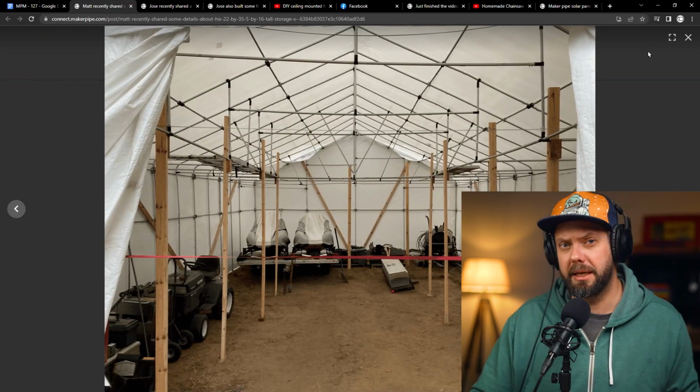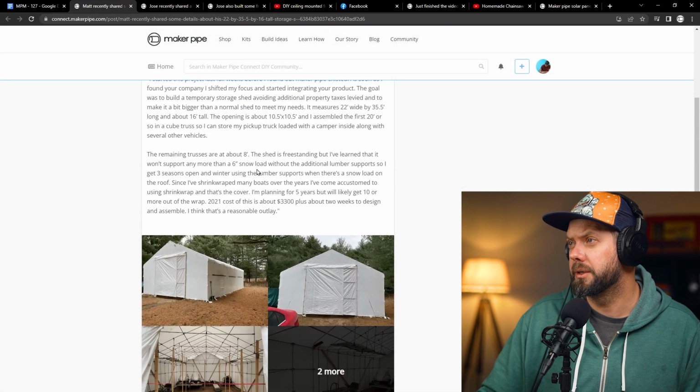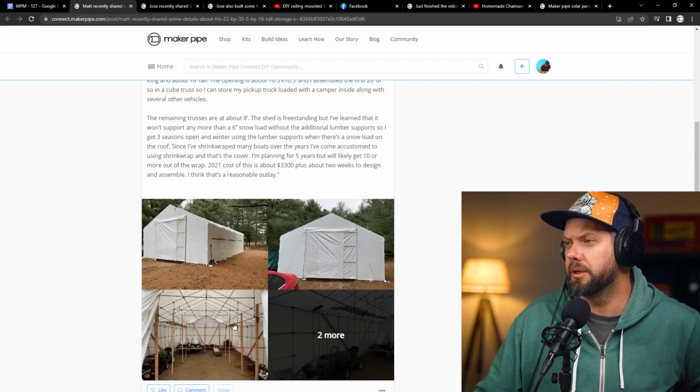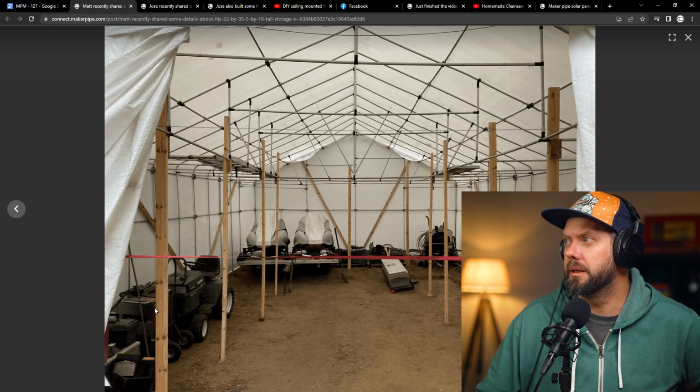He was talking about how he's in an area with snow load, and as far as he configures, it can handle about 6 inches of snow without the additional lumber supports. With the additional lumber supports right here, that adds to the weight it can hold in the snow load.